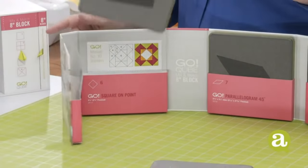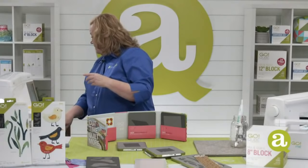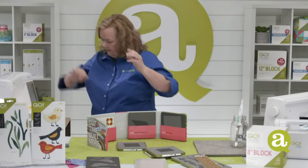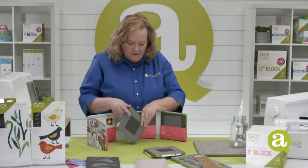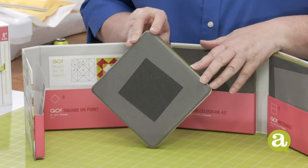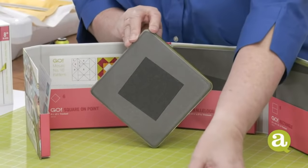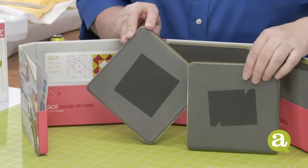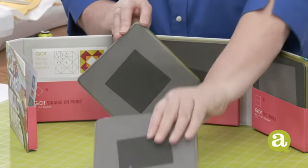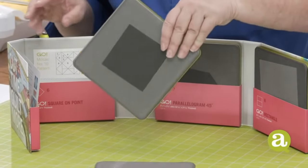Shape number six is not just a square, but it's a square on point. Okay, so we measured the hypotenuse. What's the shape you need on the outside to equal shape number one? The half square triangles. Yeah, shape number five. So it's a little bit different size. It all works together. That's the cool thing about, and next week when we talk about the 4-inch cube, we're gonna show how they all work together.